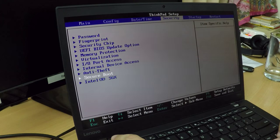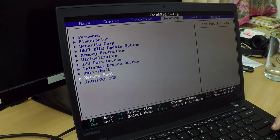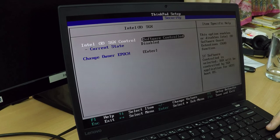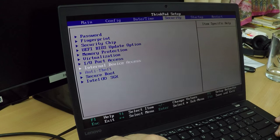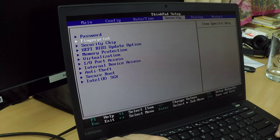And I did find inside the security thing the secure boot. I wonder what this is. SGX. Who knows what that is? Please let me know in the comments. The security chip stuff looked interesting. But only Microsoft Windows? If anyone knows about that, let me know.